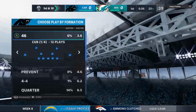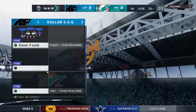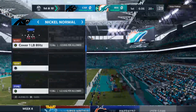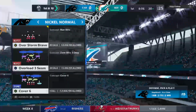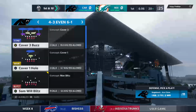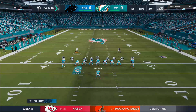Hit the goal line and continue on into the end zone for a touchback. First down Miami as they get set to start the drive. And on the first drive, 3 and out.